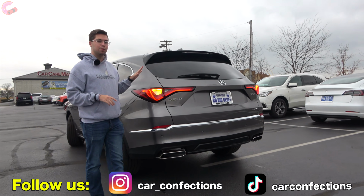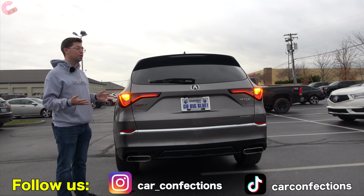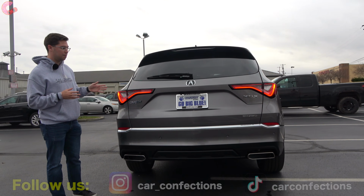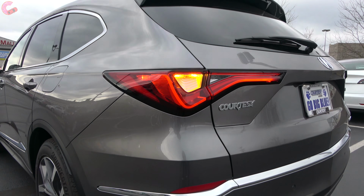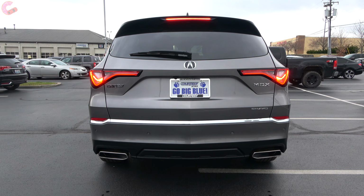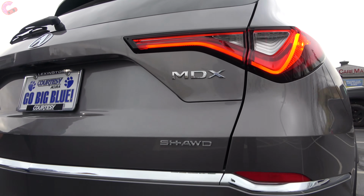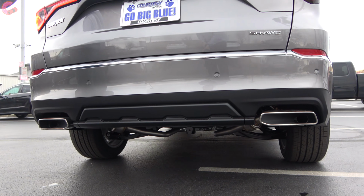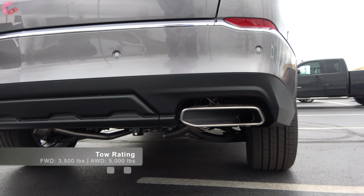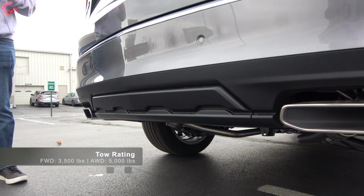Now, let's talk about the rear design. Really nothing is different about the technology MDX over any other trim level in the rear for this model. So here at the center we have our Acura badge, and then if we look at our taillights, there's going to be some very premium full LED taillights. They have that nice chicane LED design. We have LED turn signal as well as reverse light. Then if we drop down to the lower area, we have nice chrome accenting, and we're also going to have the dual trapezoidal exhaust outlets. And also every MDX will have a 3,500 to 5,000 pound tow rating, depending on if you get front wheel drive or all wheel drive.